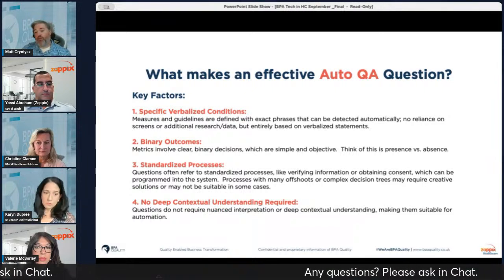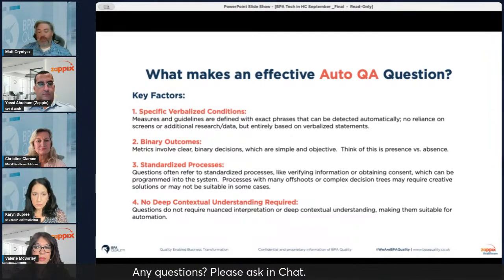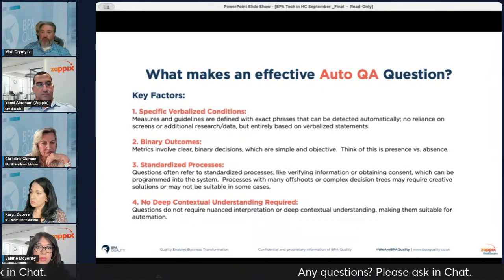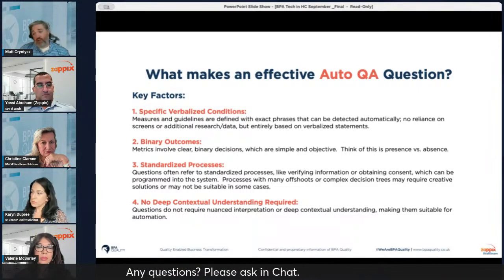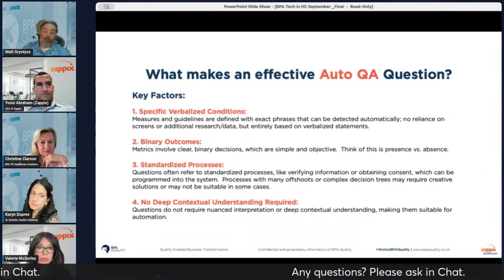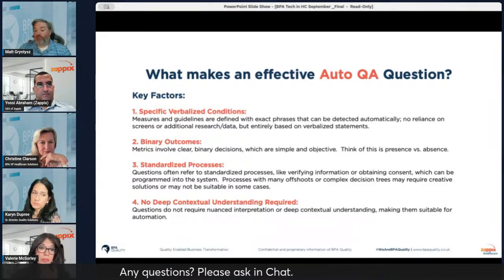It's hard for us to use a multivariate scale with AutoQA. And so often we rewrite questions that might have potentially a dozen different responses, and we turn those into a dozen different questions, each one asking for presence or absence of a particular element. It works most effectively with standardized processes or procedures, so those that don't require complex decision trees or have potentially multiple viable outcomes. So these are typically more challenging to automate.